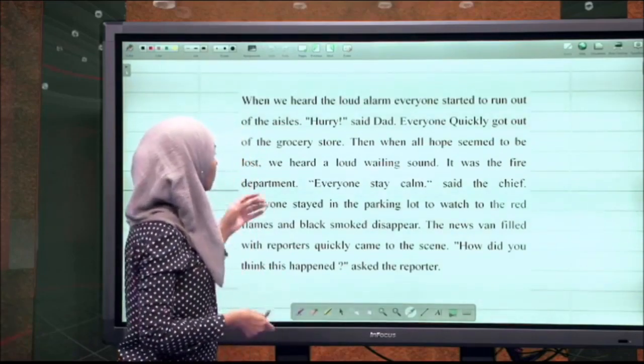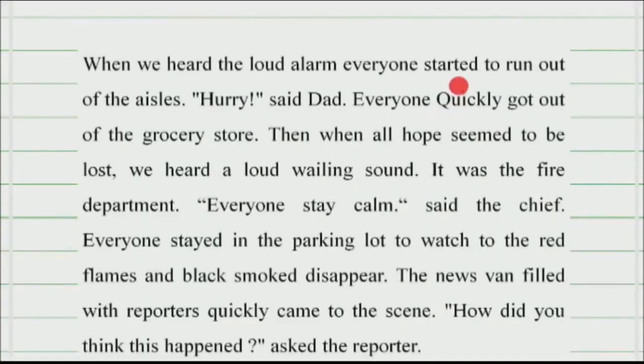So here we notice that there's a capital Q for the word quickly, which does not require a capital letter. And also to the end here, how did you think this happened? Asked the reporter. Now, the paragraph ends a bit abruptly. Probably a little bit of information, a little more details would have rounded this paragraph nicely. So remember, guys, an important tip, always remember to reread what you have written. That's going to help you.